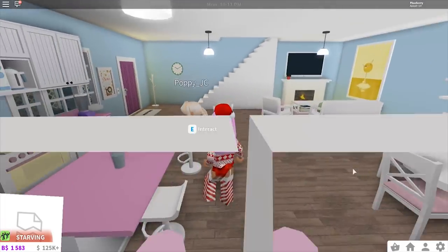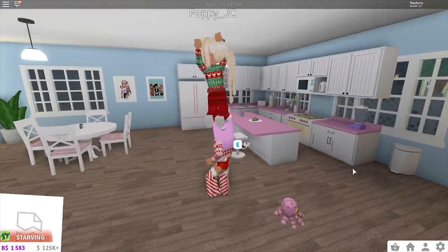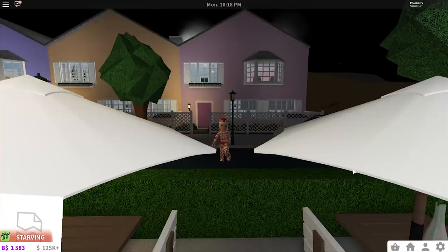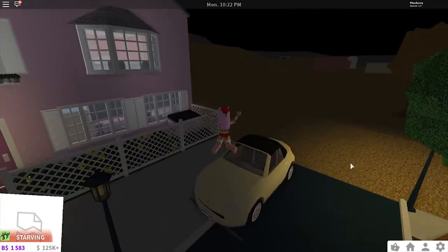This is our house, Poppy. We are going to be moving soon into this pink house, which is so cute. I'll show you guys outside of it. Let me just show you. So this is one of the pink houses. It's actually nighttime at the moment. And we have our little Barbie car out here.